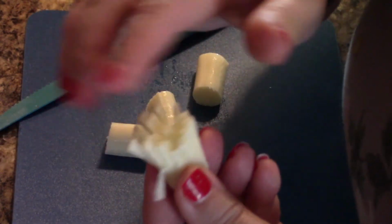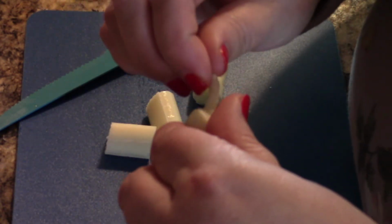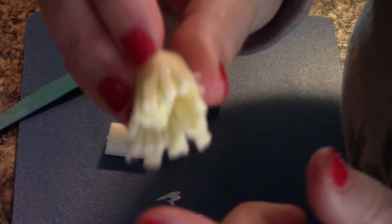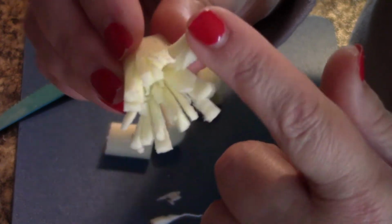Okay guys, so once I get a bunch cut up here, I'm peeling them up with my fingers. It just takes a second. And so it looks broomish. See how it looks broomish? And you want to spread them apart too, so it looks like a broom.